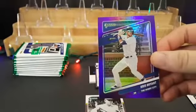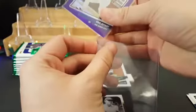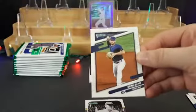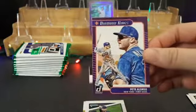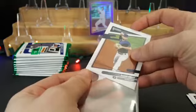It's a purple holo with the team name variation on it. This one will go out, even though Bryant is a member of the Giants, will go to the Cubs spot. Good start for the Cubs. Then we have Bam Bam, Brandon Lowe, on the name variation for the Tampa Bay Rays. And finishing up the first pack, Pete Alonso, Diamond Kings for the New York Mets. Now sleeve rookies in, inserts and parallels as we go here.